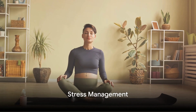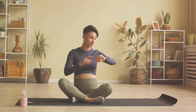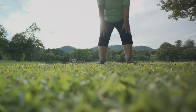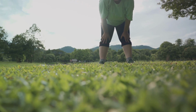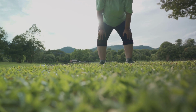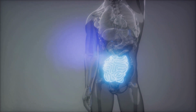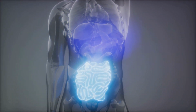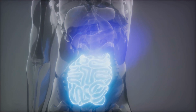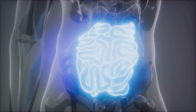Let's talk about stress management. You might be wondering, what does stress have to do with my stomach? Quite a bit, actually. Stress can exacerbate the symptoms of gastroparesis. It's like pouring fuel on a fire. The good news is that managing stress can help tame that fire. Meditation, yoga, deep breathing, or simply taking a walk in nature can all reduce stress levels, which in turn can ease symptoms of gastroparesis. Let's consider an example. Meet Maria.